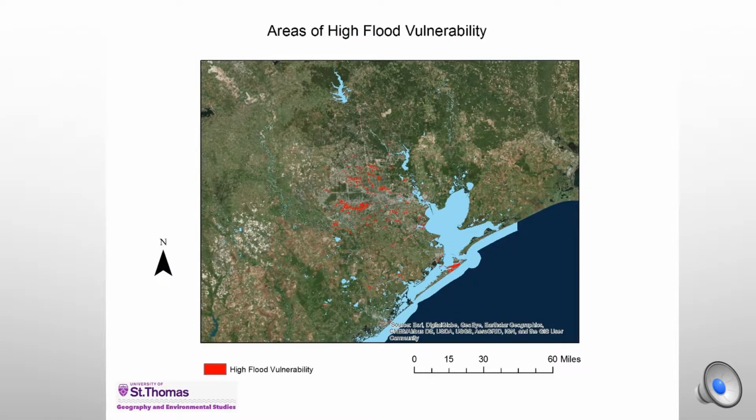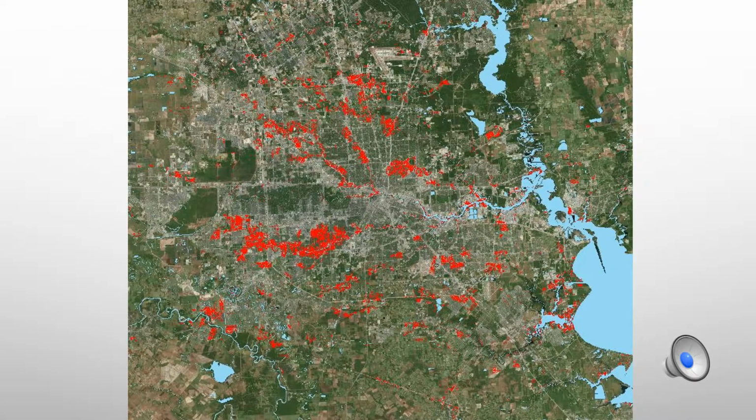The resulting map shows the Houston metropolitan area with the high flood vulnerable areas marked in red. These areas meet the criteria of lying within the FEMA 100-year floodplain as well as having greater than 50% impermeable surface. Thus, there will be a high amount of runoff during the event of a flood or a rainstorm. If we zoom into the Houston metropolitan area, we can see that much of the surface area meets this criteria and thus would be highly vulnerable in the event of a flood, such as Hurricane Harvey.